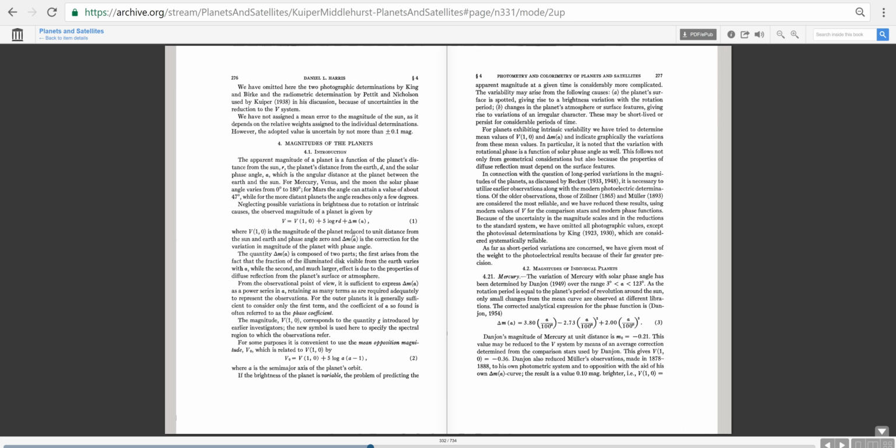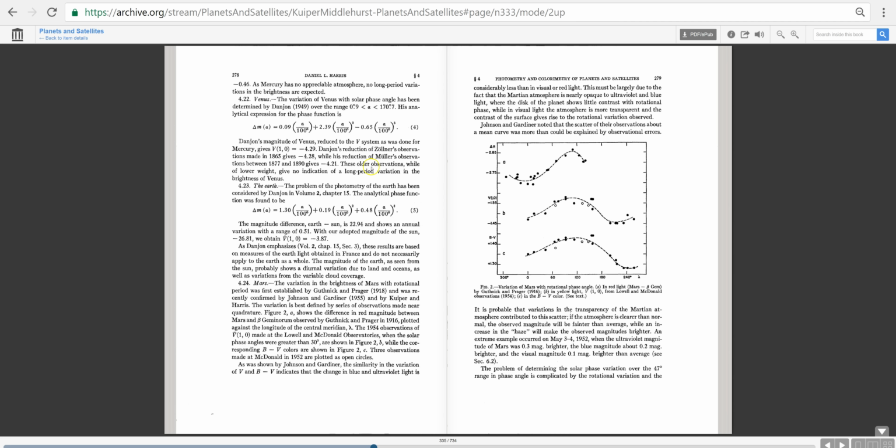Keep in mind that in astronomy, the magnitude scale is such that the smaller the number, the brighter the object, or in the case of Venus, the more negative the number, the brighter Venus is. Now, in the next page, you will find the equation for the phase angle function of Venus.